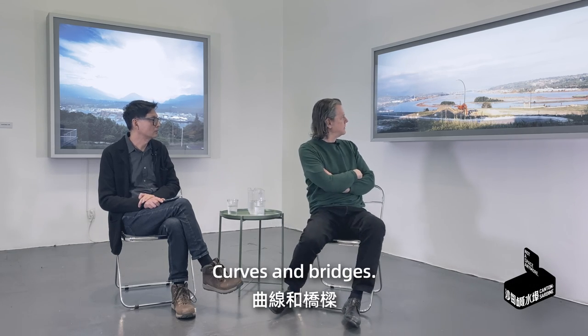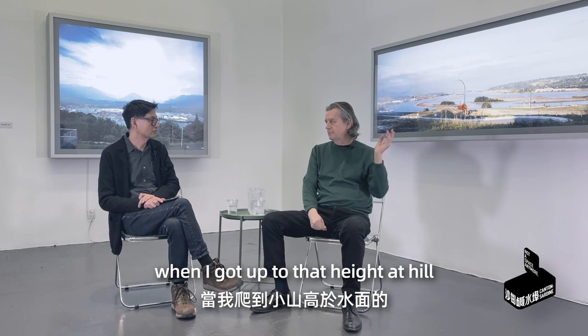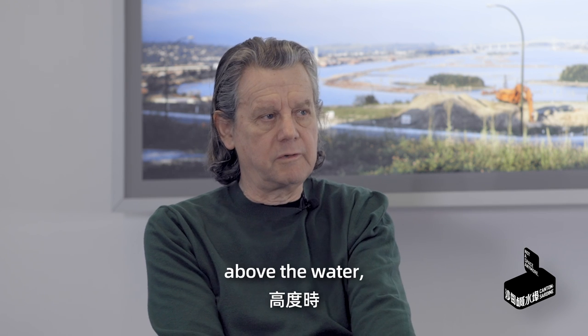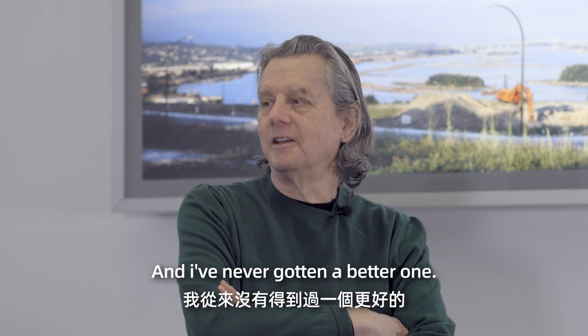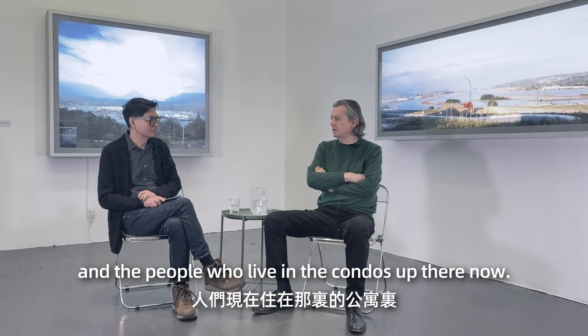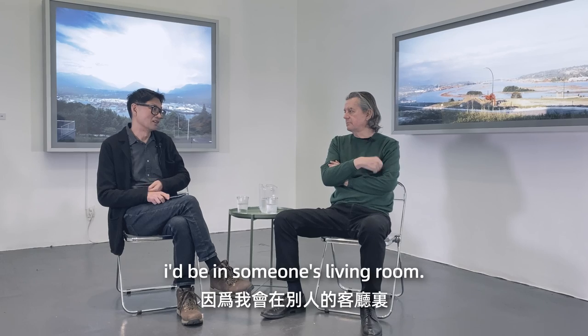Yeah, and curves and bridges are inherently visually fascinating. So of course, when I got up to that height, that hill above the water, I realized, this is the best view of the Fraser that I'm ever going to see, and I've never gotten a better one. I think it was a beautiful spot, and the people who live in the condos up there now on that site probably get to see that every day, lucky for them. I couldn't make that picture today because I'd be in someone's living room.